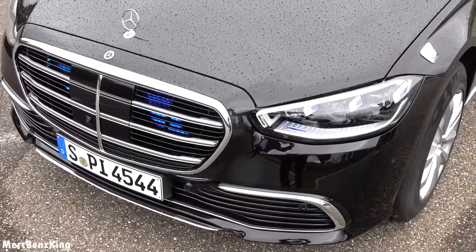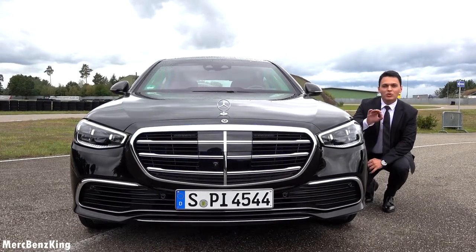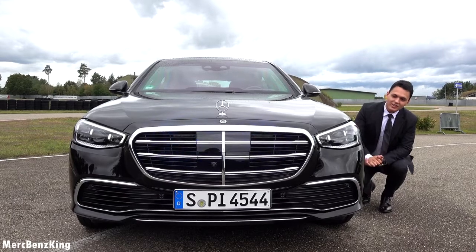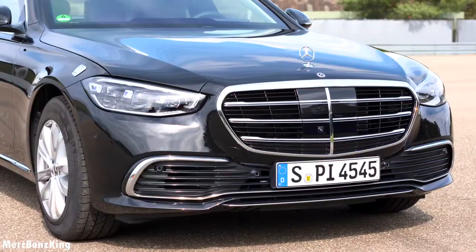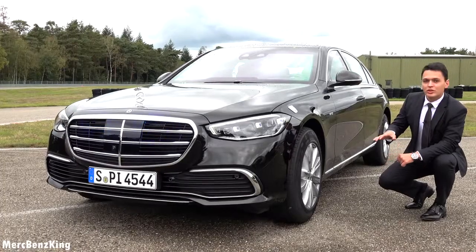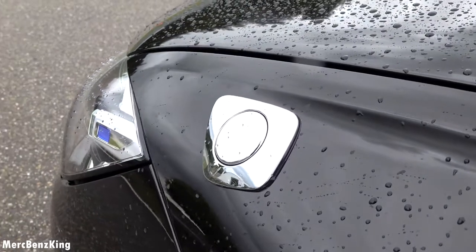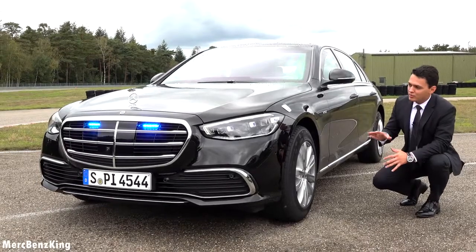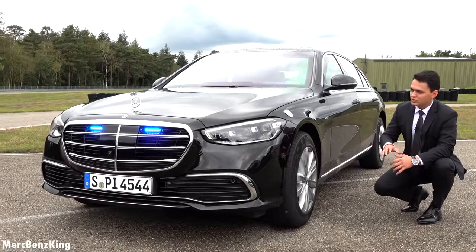This is also how you will see most Guard cars, in full black, but they also get ordered in grey and sometimes even in white. It has the siren lights in the front, and you can choose specifically for each country different styles. On the side of the front you can notice these gaps which are actually closed with a cover, and this is to put your flag. So the Guard or S-Class Guard is actually meant for heads of state or high wealthy individuals.